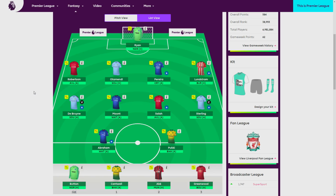De Bruyne, also a good captaincy option, was substituted about the 60-minute mark, if I'm not mistaken, so should be good with him as well, and he's just been so consistent with his assisting threat that he is definitely a good captaincy option. Then we have Mount and Abraham against Watford. Should be an easy win for Chelsea, but having said that, now they're probably going to be quite a tight game, but I think that Mount and Abraham can get some good returns here.